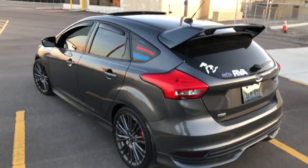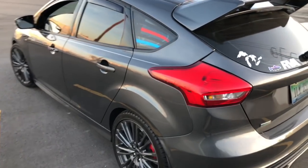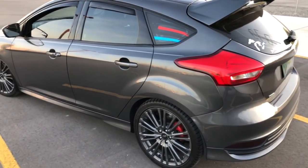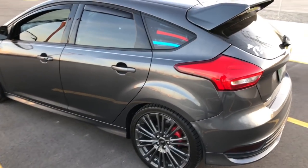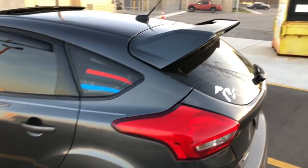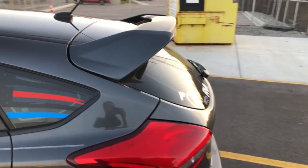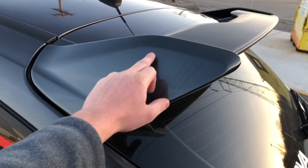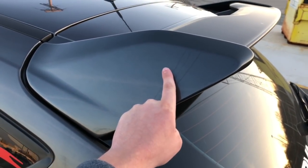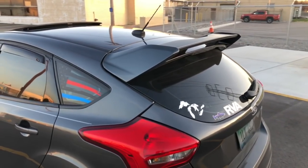I had the car Seat Quartz coated as well. If you guys don't know what Seat Quartz is, it's a really nice coating that, if you do want to wash your car, you can pretty much power wash it, and it's clean, and it makes it really glossy looking, so it looks really nice. Also did an RS spoiler. If you know the Focus RS, it has the spoiler with the RS in it. I actually had that filled in and paint matched to my car, so there's that. It does have the RS spoiler.